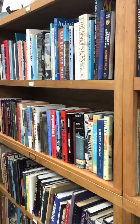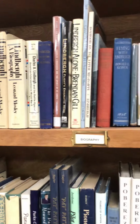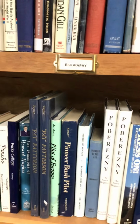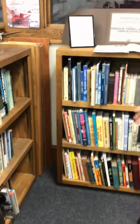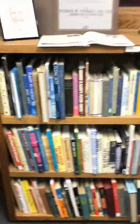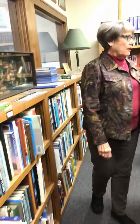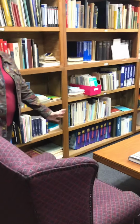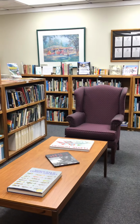which holds many books on the various men and women who have contributed to the aircraft industry, from the Wright brothers to the space age. As we continue, our general aviation category wraps around almost half of the library. And then we come to this section, which is our reading section, and here we can sit and study or just read a book.